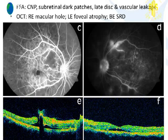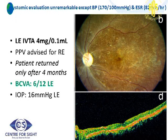On fluorescein angiography, we saw extensive capillary dropouts, and more importantly, there was leakage from the disc and the vessels. There were macular detachments in both eyes, along with foveal atrophy in the left eye and a macular hole again in the right eye. So we gave an intravitreal triamcinolone in the left eye and advised vitrectomy for the patient. However, she returned only after 4 months.